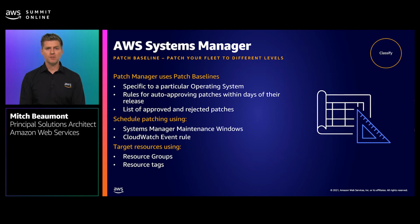Patch baselines define a set of patches that you've approved or blocked for deployment to your managed instances. In a patch baseline, it's possible to select patches by product, so Windows Server 2008 or Windows Server 2012, by category, like critical updates or security updates, and by severity, for which you want to review patches for deployment. For each category selected, you can then define a schedule on which the contained patches will be automatically approved for deployment. In addition to the rules, it's possible to specify an approved and a non-approved list of patches that indicate the patches that are to be installed or blocked, respectively.